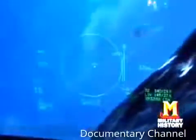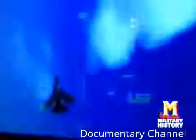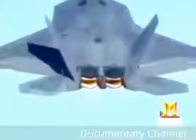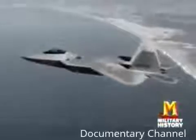Even if confronted by an enemy fighter, the pilot can trust in the Raptor's agility and weapons to get the first look, the first shot, and the first kill. And we can rule the day as an air dominance fighter in this century. This is a fighter pilot's dream.